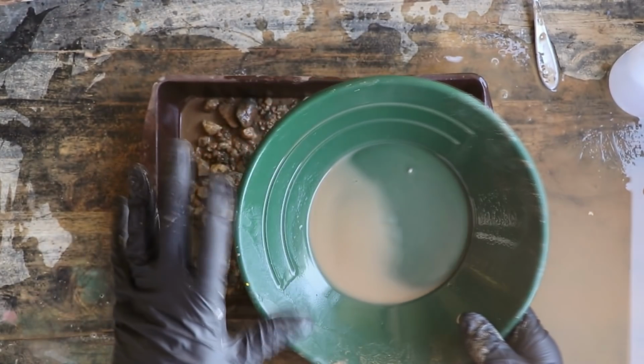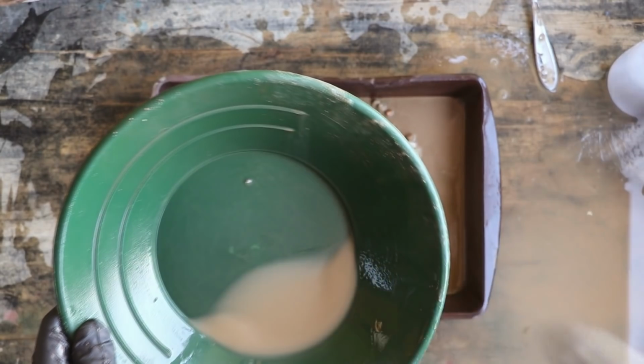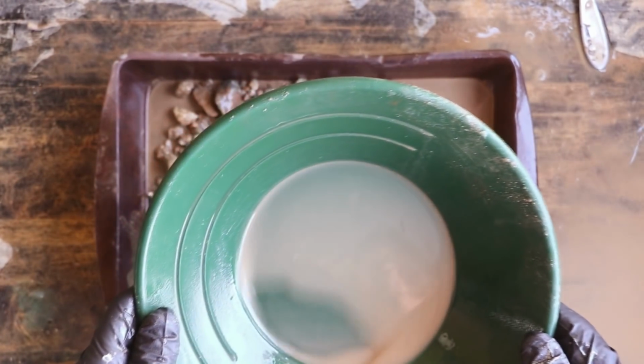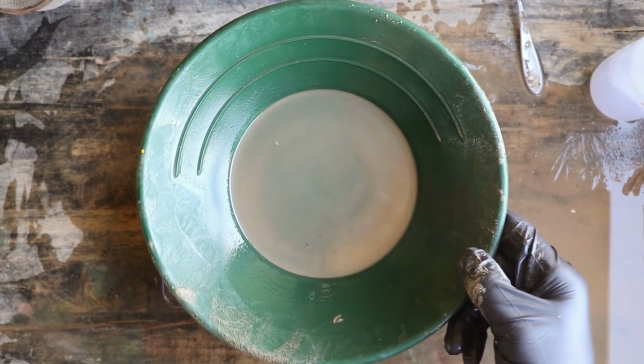All right, so I panned all the tailings one more time just to make sure that I didn't miss anything. And I think I see one little piece of flour gold. Like right there. Come on, man. That is real bad. So let's go check out the website. We'll see what it says, and I'll give this a fair review.